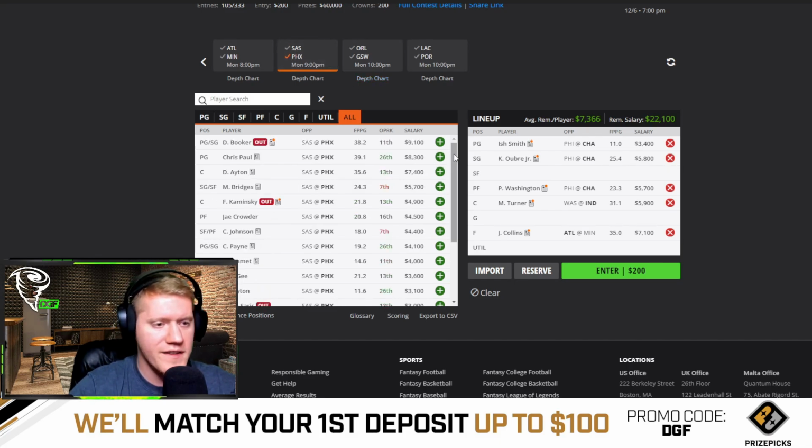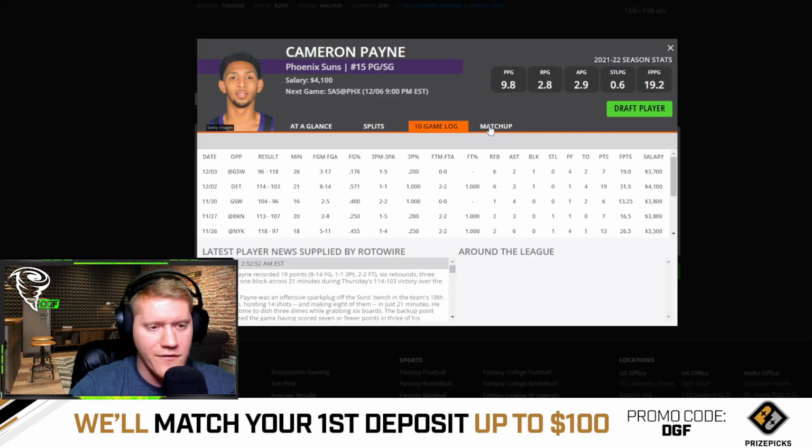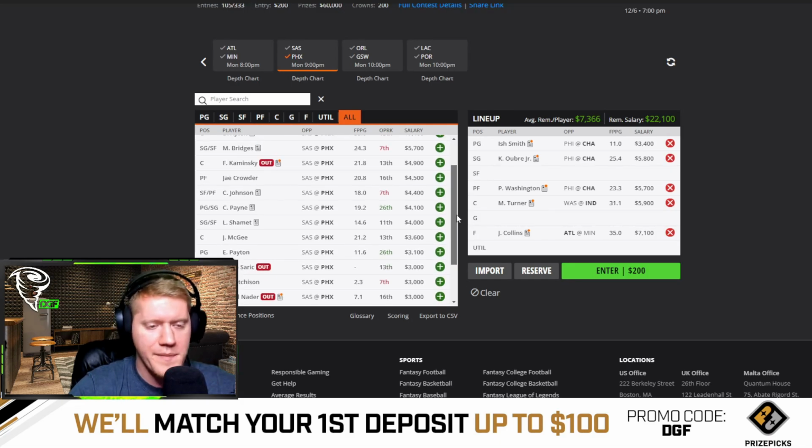Now switching over to the Phoenix Suns, they are still benefiting here without Devin Booker in the lineup. One guy I do want to talk about is Cameron Payne. Still performing very, very well off the bench. Did get to 19 fantasy points, and they do give him more extended run here without Devin Booker in the lineup. However, his price tag did come up here at $4,100. I consider him more of a GPP option as well.